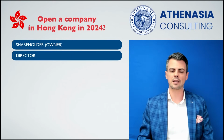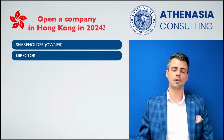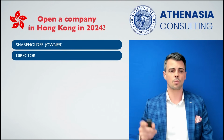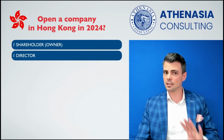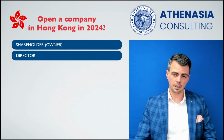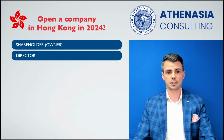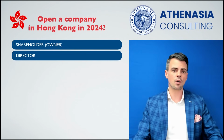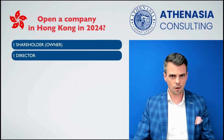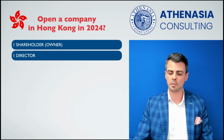Then you need 1 director. The director and the shareholder can be the same person. However, you will need 1 natural person, so one of them has to be a natural person. The director doesn't need to be a Hong Kong resident. And if you're not a Hong Kong resident, you don't need to use a nominee director. So it's not like Singapore, for example, where you need a nominee director. In Hong Kong, no, you can be living outside Hong Kong, be the sole shareholder, sole director of your Hong Kong company. There's no problem.